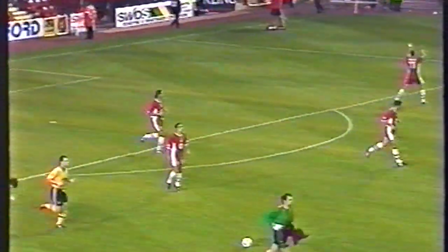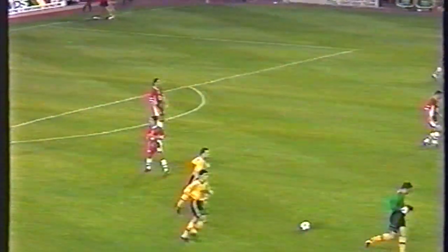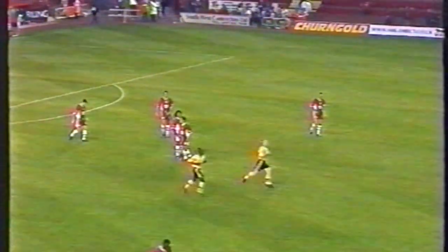It's all to play for at Ashton Gate. 2-2 on aggregate at this stage. Extra time, away goals or penalties could yet decide this tie. The Bristol City supporters will be hoping their team finishes the job inside the 90 minutes.